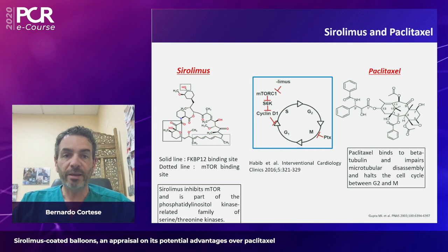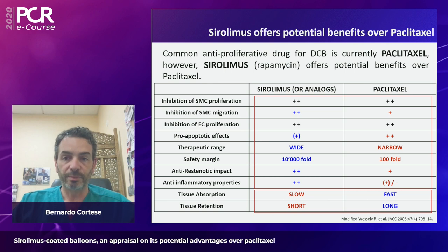And that's the reason why sirolimus has been studied a lot in the last 10 to 12 years. It is a cytostatic drug which inhibits the mTOR pathway of the cells, thus stopping the replication of the cell and so inhibiting restenosis.